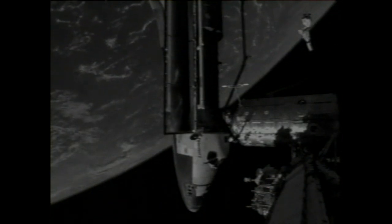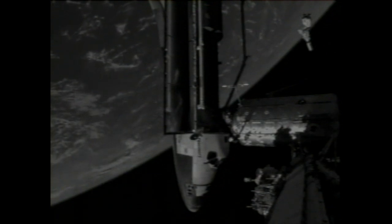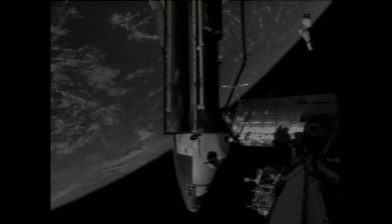ISS Houston on space to ground two for John. Yeah, go ahead, Charlie. Yeah, I didn't know if you heard my earlier call, John. It might have been blocked by an air-to-ground call, but you are going to pick up in step two of the PMA-2 leak check. Okay, that's in work. Thanks. We're following along.